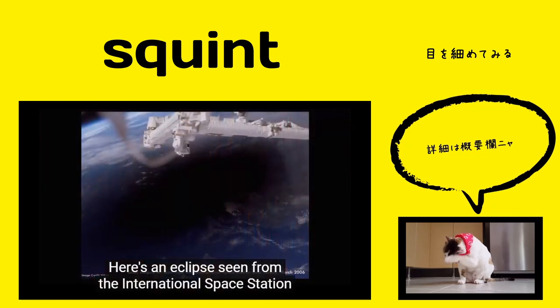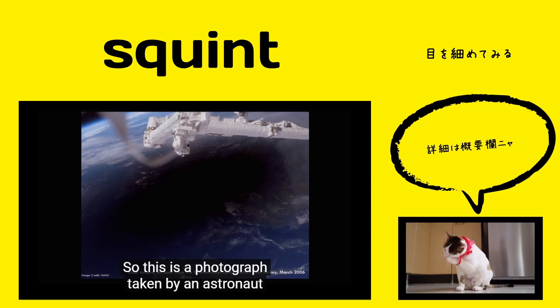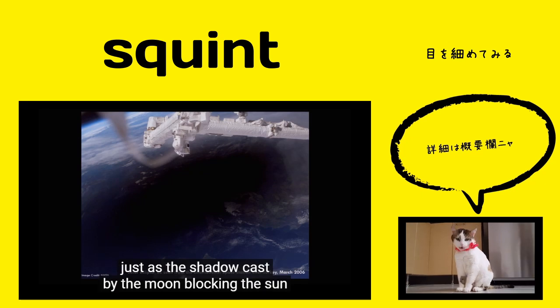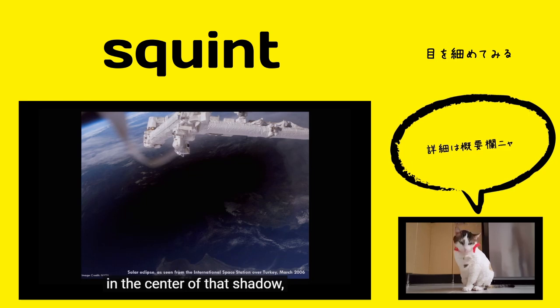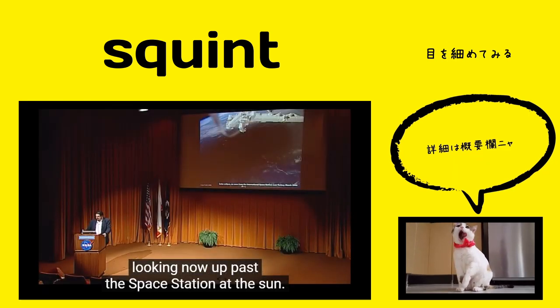Seen from the International Space Station over Turkey in March of 2006. So this is a photograph taken by an astronaut looking down on the surface of the Earth, just as the shadow cast by the moon blocking the sun passes over Turkey. And now I'm going to show you a photograph of the sun taken at the exact same instant in time by some astronomers in the center of that shadow, looking now up past the space station at the sun.